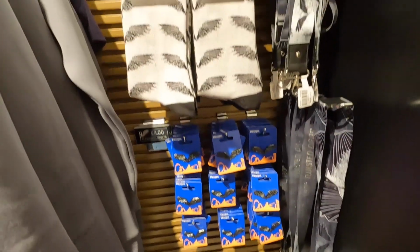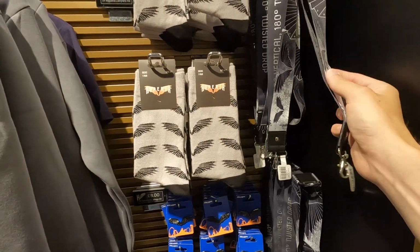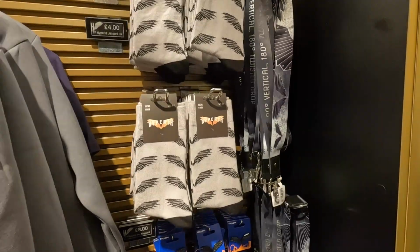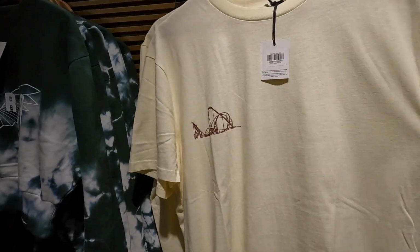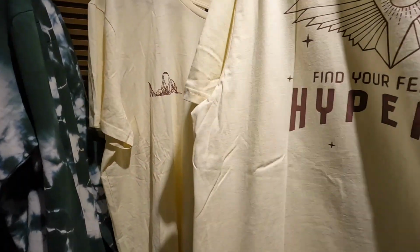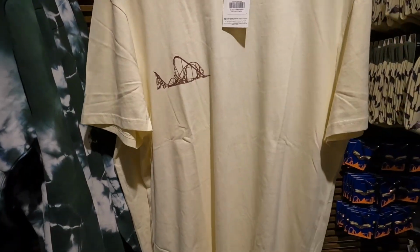Some more pins here. Different coloured socks and lanyards. I quite like these lanyards actually. Do like that. They got some stats on the inside there, which is cool. Different colour crop top. Kind of a yellow top here with the ride layout on the front. That's pretty cool. And then Find Your Fearless on the back. £33 for that one.